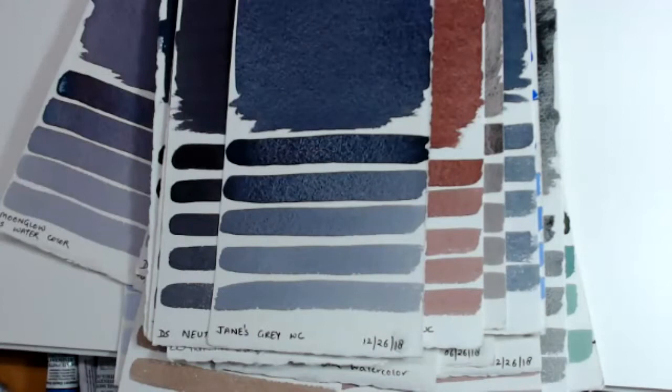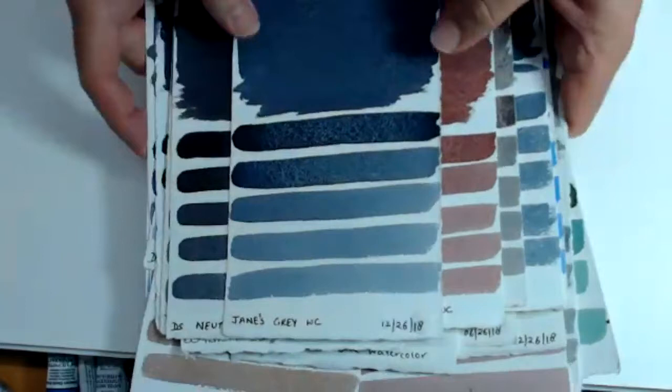Jane actually will be joining us at some point as well. So those are actually 10 of Nicolas's colors and some other colors too, just to show you some others. So with that, let's look at some of his colors.